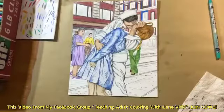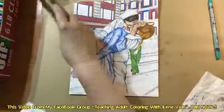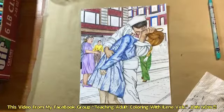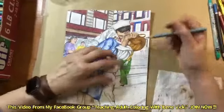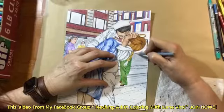Let me pull out one that I have been working on a while back. I'm sure you guys all remember this. Been having a lot of fun with this. This is from the America book by Kevin Vokes. And I need to grab some water. All righty. We've left these guys kissing so long now, I thought, you know, we better come back and finish this out.